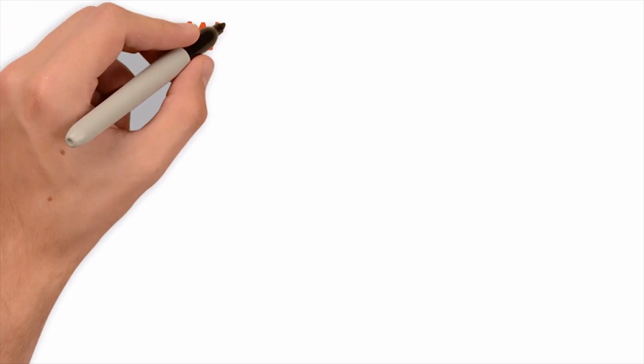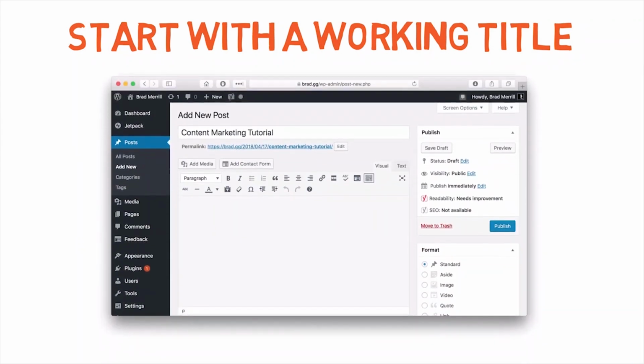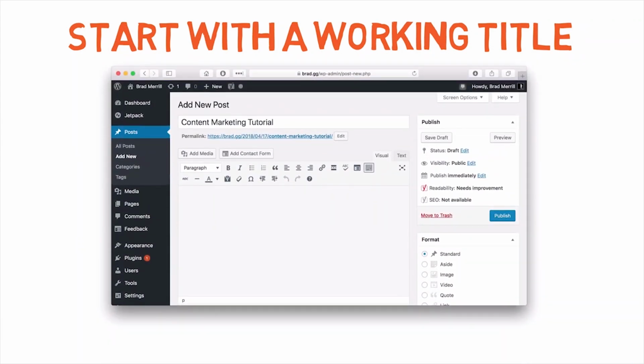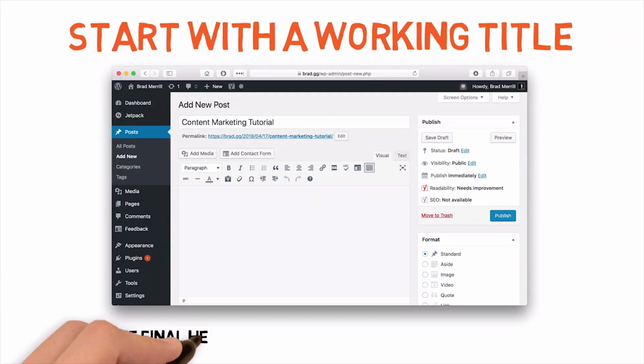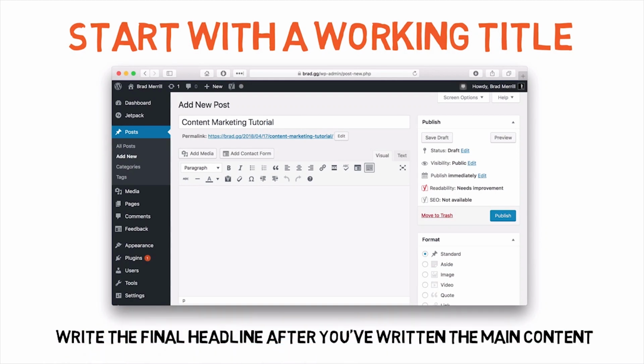When you're working on a piece of content, I recommend starting with a working title, just something simple to identify what you're working on and guide the general idea of the piece. Then, once you're finished with the content itself, come back to the headline and refine it. Sometimes you may find that you ended up taking a slightly different approach to your content than you originally intended. So that's why I like to write the final headline after I've written the main content.